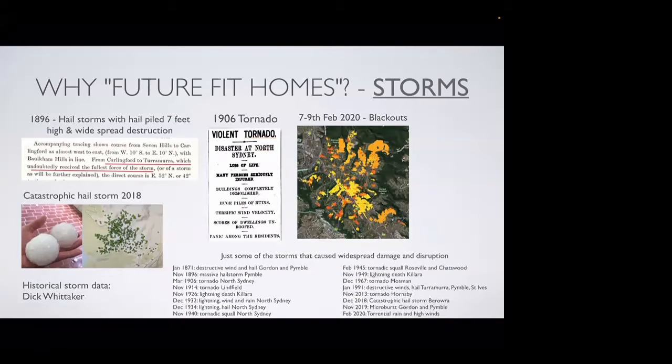And of course, we've also had not long ago a microburst that trashed the Gordon and Pymble areas and snapped trees as if they were toothpicks. Perfectly healthy, very strong trees were wiped out by a microburst. So in summary, we can expect a very damaging storm every 11 years, give or take. You might have more, you might have less, but on average, one very damaging storm every 11 years.